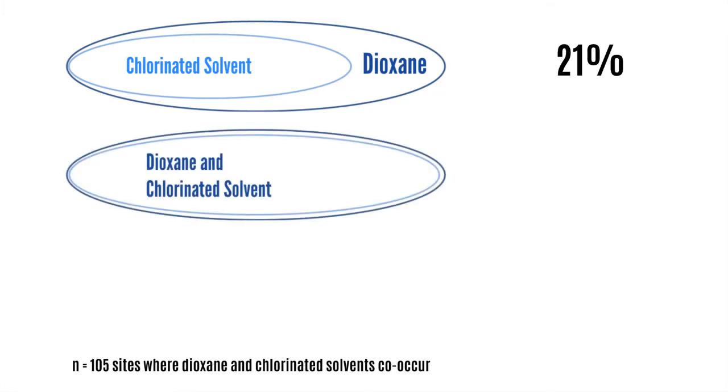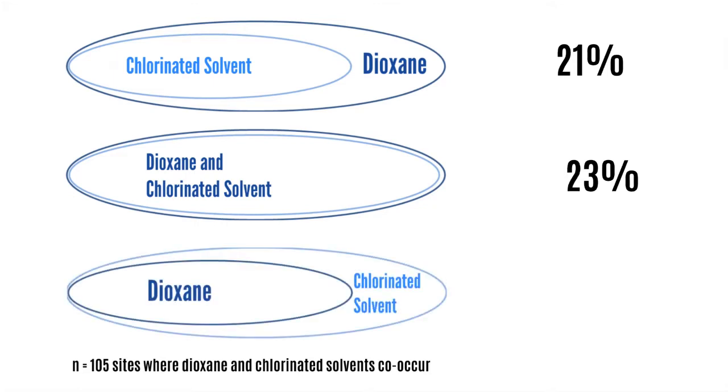At another 23% of the sites, the dioxane plumes were about the same size as the chlorinated solvent plume. Now, I think I can do the math, so that means that the remaining 56% of the sites was actually the chlorinated solvent plume that was longer than the dioxane plume. Definitely different than what we'd expect based on dioxane properties.